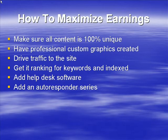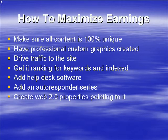You can also create an autoresponder series, 7 to 10 parts. You can sort of rewrite PLR articles or create some unique content for this. But again, that's going to add content because if it's selling a product or it's building a list, then if you create an autoresponder series, it's more value to your potential buyer.